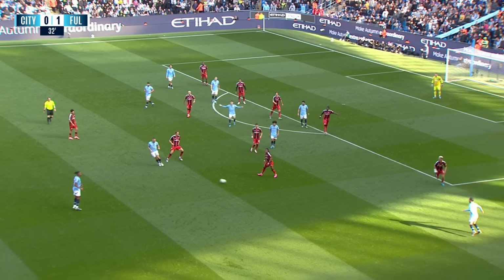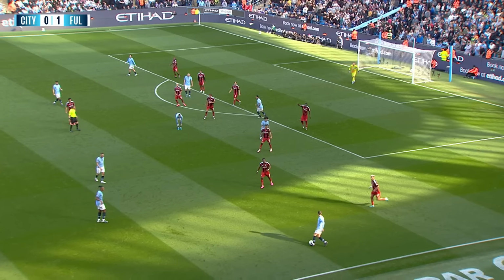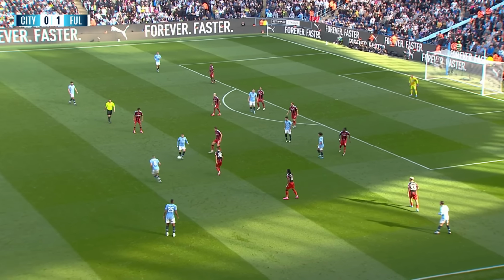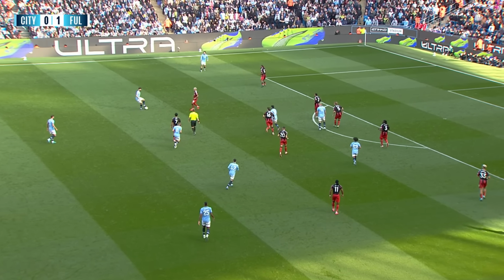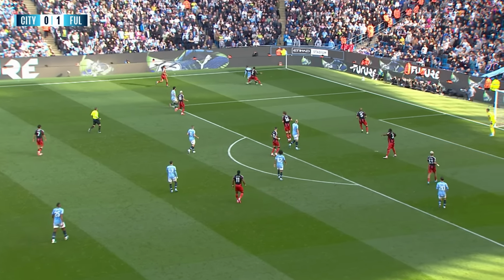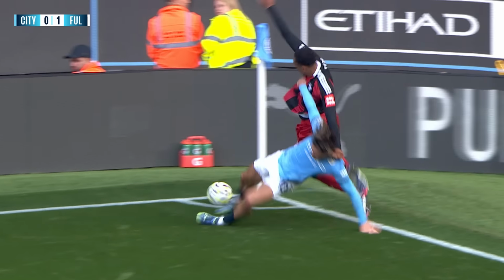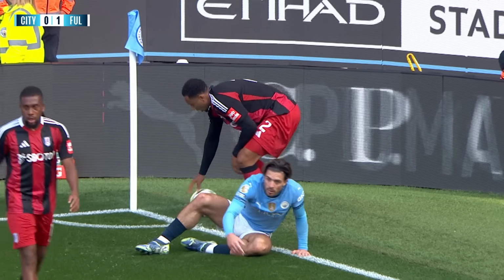Kovacic helps it wide to Bernardo Silva up against Robinson. Bernardo Silva looks up. On it goes to Kovacic and then to Foden and back to Kovacic. City fans know that they really do have to engage in this game. This is going to be anything but a formality. Grealish wide on the left-hand side up against Tete. Still Grealish in a tight area. Was he fouled? Yes, he was. Free kick? No, it's a corner. Either way, it's a City ball.